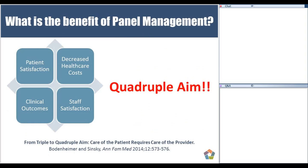So when we look at panel management, a lot of you might be familiar with triple aim, but this kind of new piece here that we like to look at now is quadruple aim. It's really adding a piece to this. We have increased patient satisfaction, increasing our clinical outcomes, decreasing our health care costs. And then that last one, that we're starting to look at as an industry, is really staff satisfaction. How happy are employees within this model, within our organizations and the roles that they play on teams, really how satisfied are they within their role?